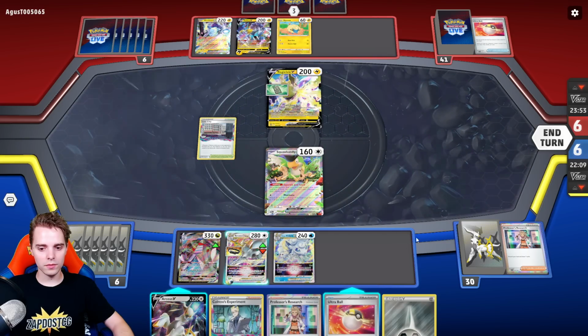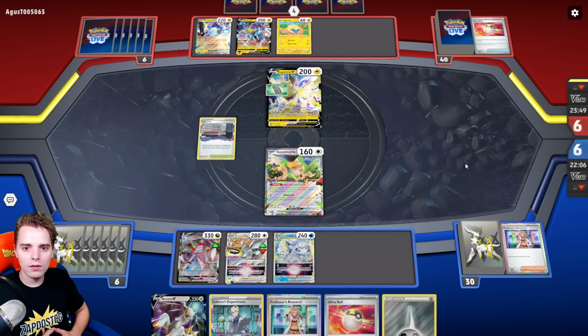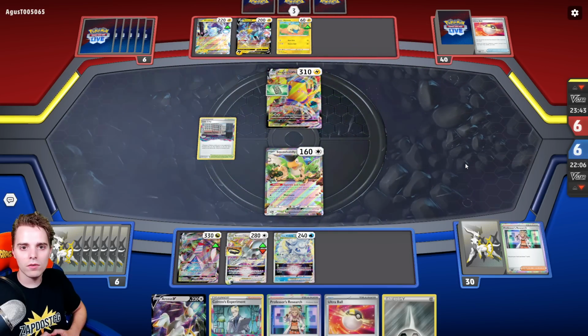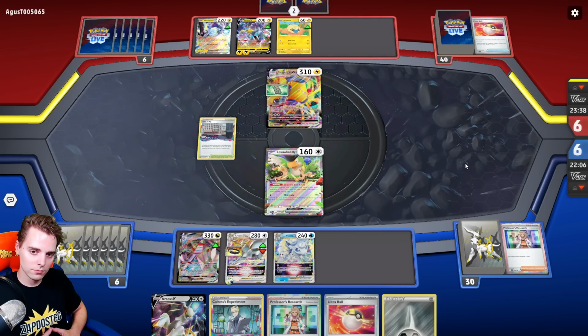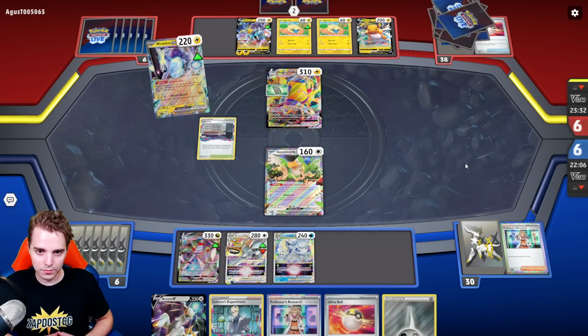Interesting. Yeah, very interesting. I'll just let my Squawkabilly get knocked out. I don't even care. They should have knocked it out last turn. Maybe their hand is actually not good. Okay, Regieleki VMAX. V-Star power. Raikou attacks. We attack back. And the more V Pokemon there are, we can also still use the Silvery Snowstar.